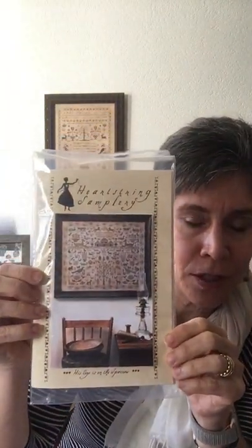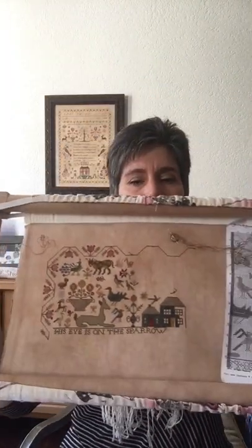So the first thing I'm returning to is the stitch along that I didn't finish, which a lot of people are working on, have worked on, have finished, etc. His eye is on the sparrow. I love that verse, and I love, love, love the sampler. So I'm doing this on, oh, it's a big one. Here it is.